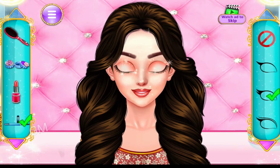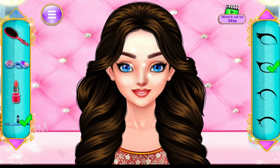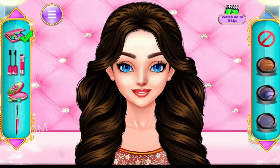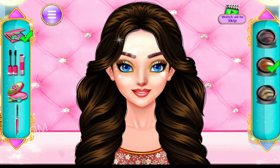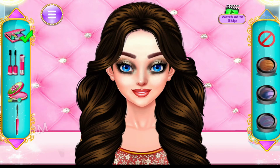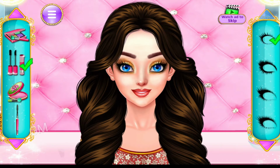Choose a beautiful eye. Lovely. Favorite. So different. Lovely. Awesome. Wonderful. Select a eyelash. Wonderful. Lovely.